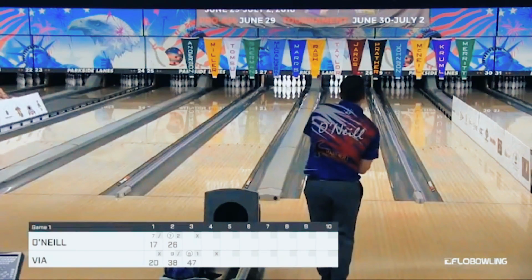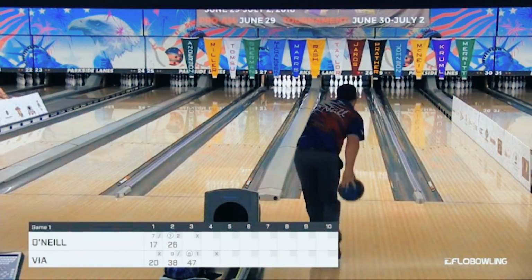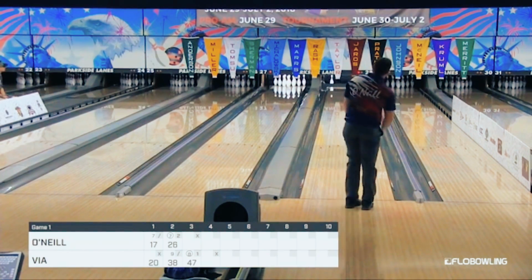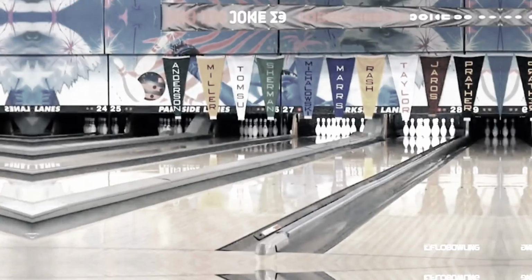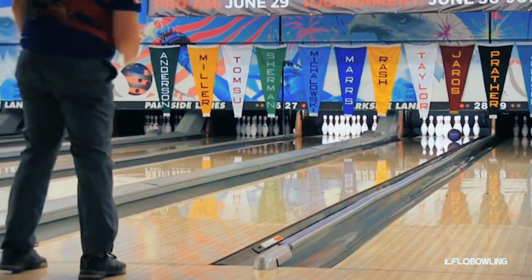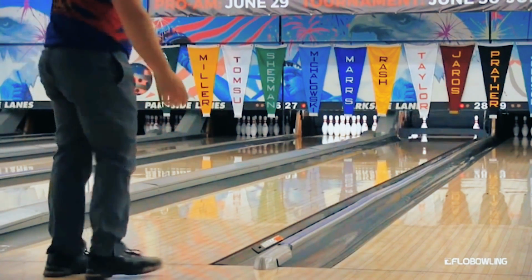Now there's two in a pair and they get two shots. So I think it's really good. I kind of really like that format as well, especially when the top seed, not more oil because the machine put down the same amount, but this lane doesn't hook quite as much down lane because the ball gets behind the head pin.